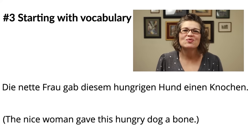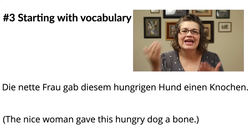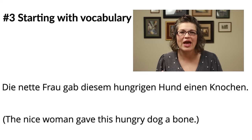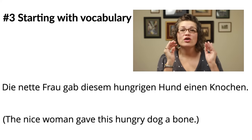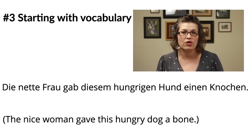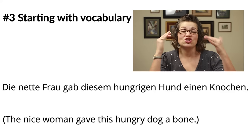So since you have to make all of these tiny changes to the ends of certain words in German, that's why it's a pitfall to start learning vocabulary first, okay? So our third pitfall, starting with vocabulary. You cannot do this because there are too many options. It's not just this one-for-one vocabulary swap. You don't just learn the word for the and the word for hungry and the word for bone and everything else in this sentence. It changes, okay?